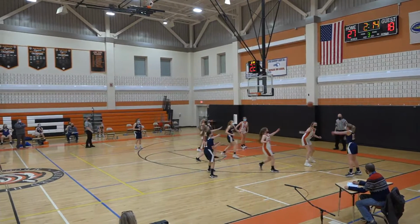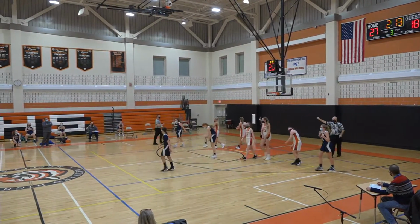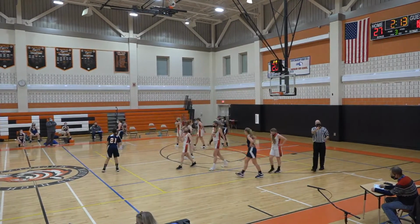Trying to get it in the corner. They're doing a good job. We're going to have a foul on Maynard on the jump shot. White 1. On the arm.